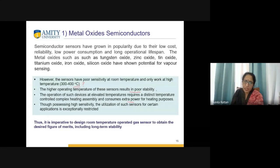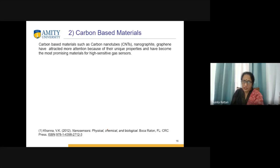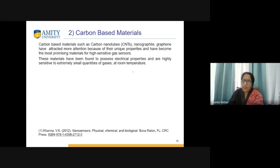So what do we need? We need a room temperature operated gas sensor to obtain the desired figure of merits, including long-term stability. So that's one. When it comes to carbon-based materials, such as CNTs, nanographite, graphene, they have attracted more attention because of their unique properties, and they again have become very, very promising materials for high sensitive gas sensors.